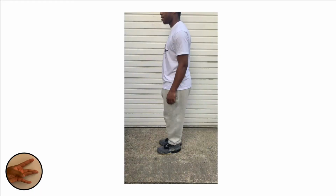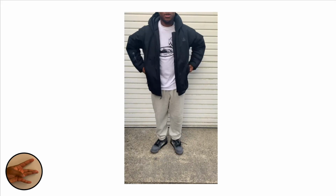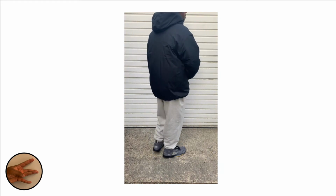When it comes to sizing of this puffer jacket, I went down a size. For jackets I'm usually a size XL, but with this jacket being quite big, I knew going down a size would still be fine and it would give me more of a regular fit. So if you want more of a regular fit like myself, then I recommend going down a size.